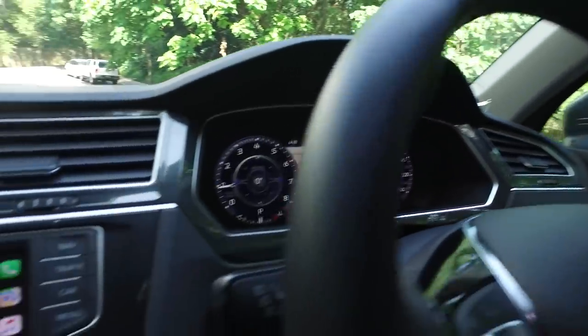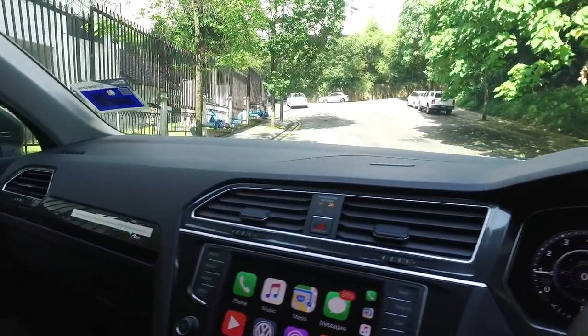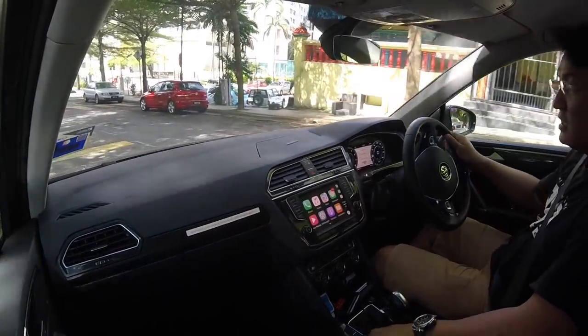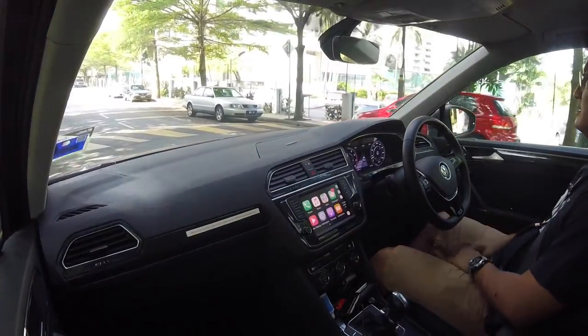That's how this car is. I think it's a lovely, lovely car. Time has finally come. I have to return this car. Oh well.